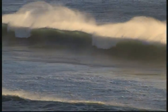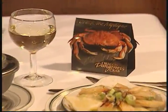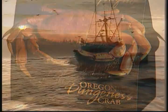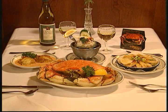So there you have it. Clean waters, healthy stocks, and an industry committed to bringing you one of the finest seafoods available. Oregon Dungeness crab. From sea to plate.